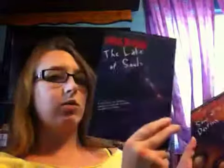Next is some Cirque du Freak books, and that is book 5, Trials of Death, book 6, The Vampire Prince, book 10, Lake of Souls, and book 12, The Son of Destiny, and they're all by Darren Shan.